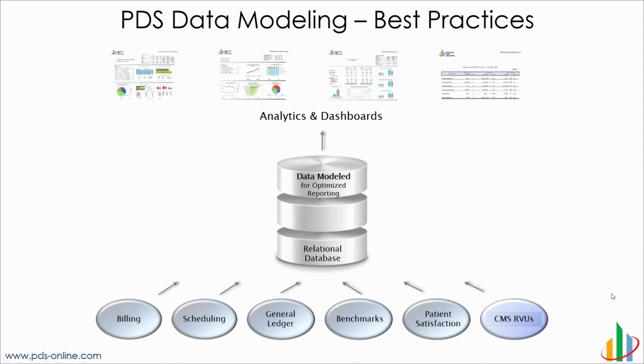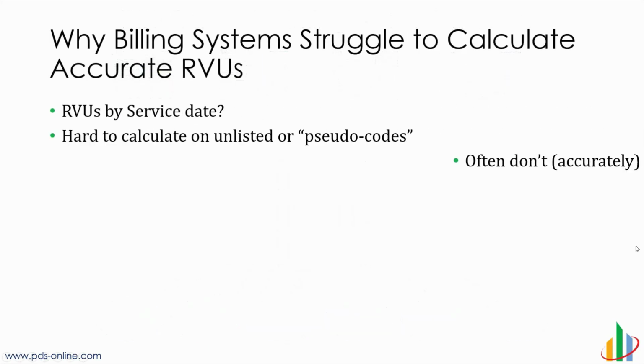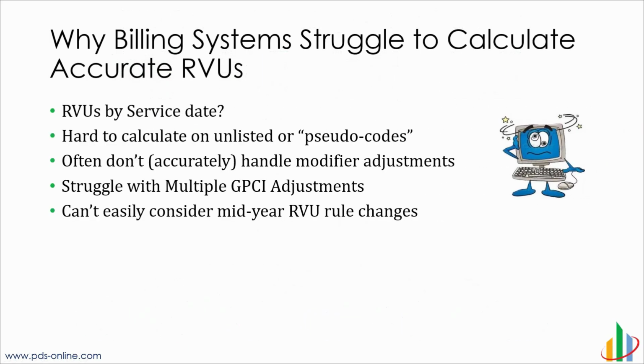What that allows us to do is have this data that's optimized for reporting in one place, and we can deliver it to end users in whatever fashion the practice deems best to meet their needs. We found that this is a lot more effective than taking RVUs out of the billing system itself, mostly because there are sometimes just some inherent weaknesses with billing systems with how they calculate RVUs.